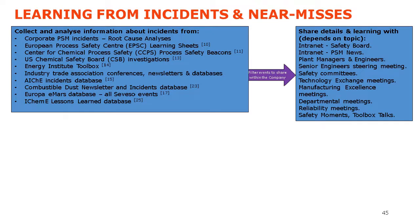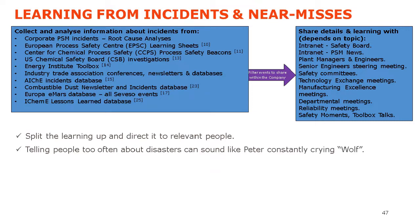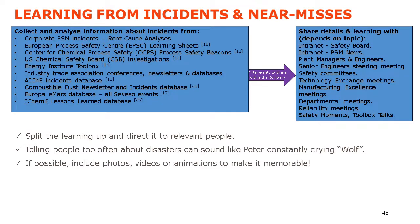And what we can do is share them. There's so much information, it would be like drowning people with a fire hose. And really, we need to drip that information to the right places to make it relevant to people. So in my case, depending on what it is, I share it in different places. So the trick, in my opinion anyway, is to split the learning up and direct it to relevant people. Telling people too often about disasters sounds like Peter crying wolf all the time. It's got to be relevant.